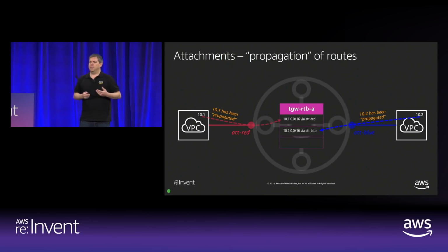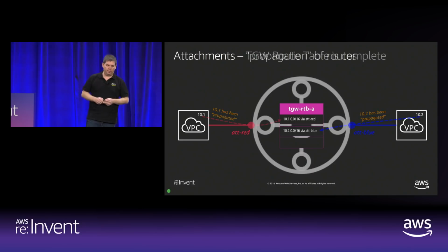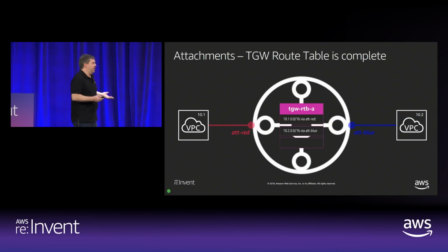What we have here is the concept of propagation. Propagation is an automatic way of taking the CIDR range for a particular attachment, in this case a VPC, and propagating it into the route table. In this case, we've got 10.1 being propagated over that red attachment, and 10.2 being propagated over the blue attachment. So now we have a route table that is actually useful. It has entries in it that tell us how to get somewhere. So that's our route table complete. That's effectively what a default deployment actually looks like.